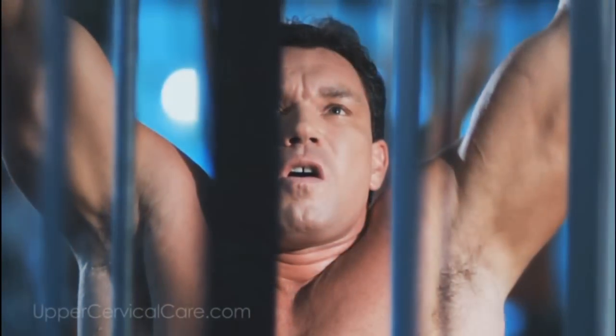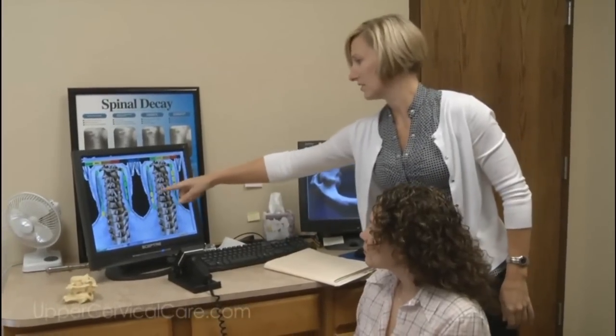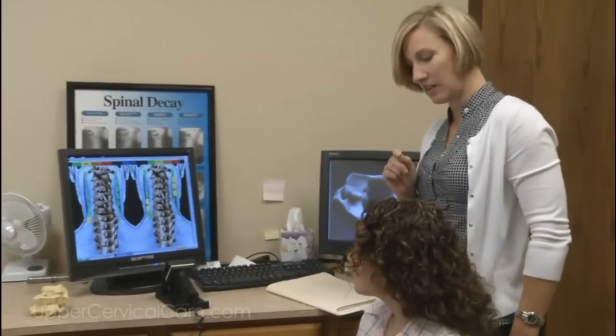We're not treating you for a certain condition. We're removing interference so that your body can heal itself, get itself back to normal function. Whatever that condition is, it can get back to normal function and you're healed. Do we as upper cervical doctors treat diabetes? No. Legally, we can't even say we treat conditions, but we treat the body, okay? We correct the cause of the problem. We don't treat the problem.